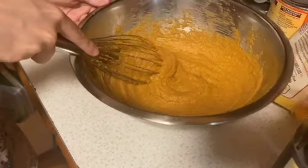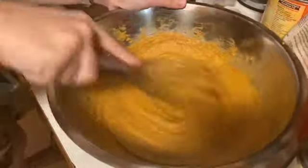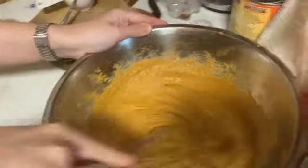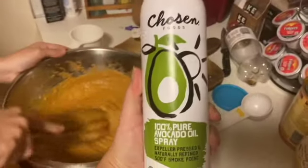So I'm going to go ahead and put this in a pan that I'm going to oil with avocado oil. And I like the spray. This is my spray. I get these at Costco.